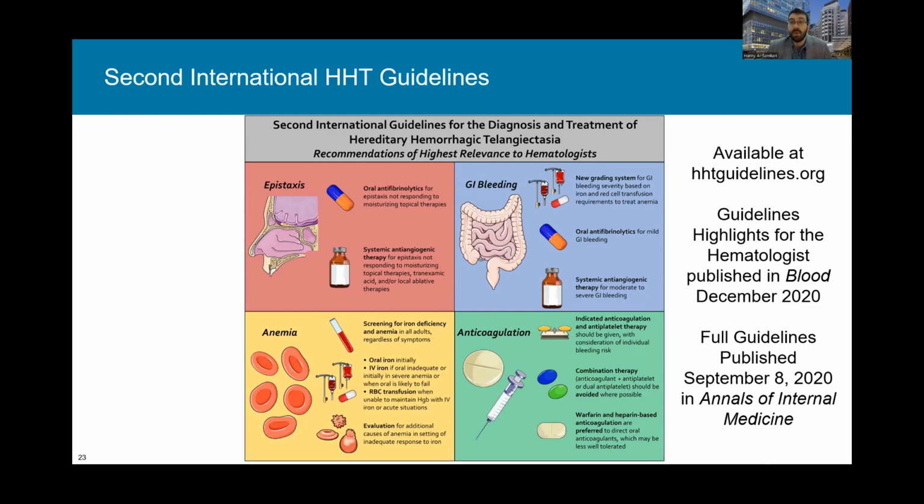We need to know more about what it does, but we know for many patients, it works, and many patients can't wait years and years and years for all of the data and for the full story on all of these things to come. And for those patients, it is quite appropriate to pursue clinical trials of these agents and to receive these agents in the off-label setting if felt to be in their best interest by their HHT provider and themselves as sort of a shared decision-making.